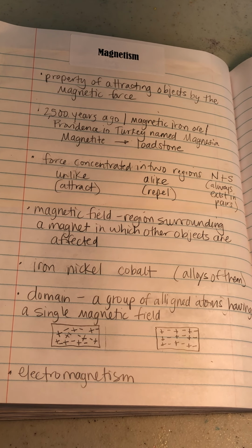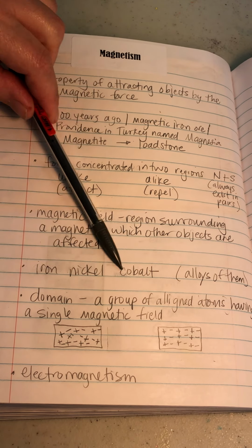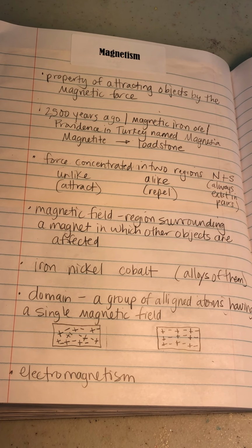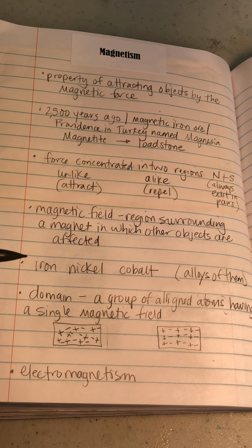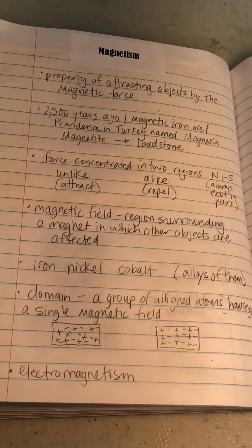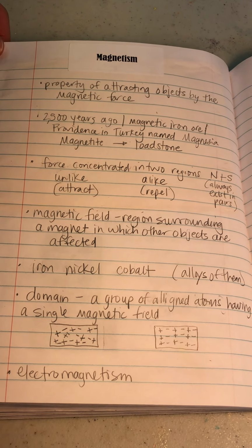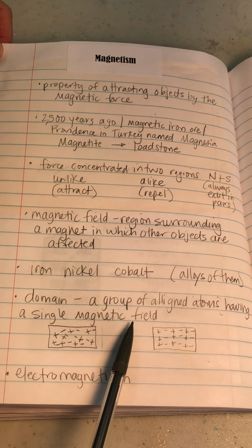That means it's a mixture with other elements, but it actually has one of the three metals in it. And so we can have alloys that have the property of magnetism because of the actual metal in there that has the property of magnetism. Now, magnetism, how does it work? The idea is the theory behind what we call the domain. A domain is a group of aligned atoms having a single magnetic field.